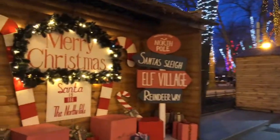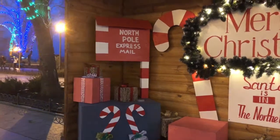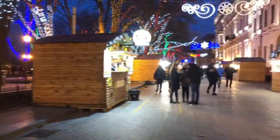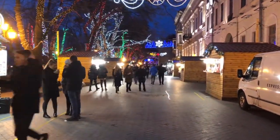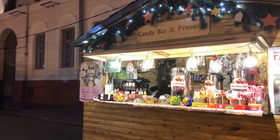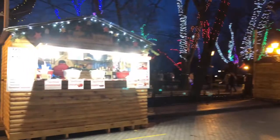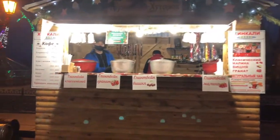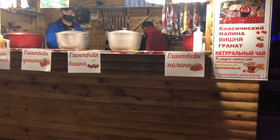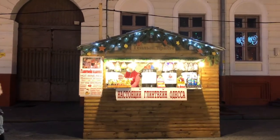And there are food stalls. Because here you can take a Merry Christmas photo and send a mail to Santa. This is one of the two places in the old town with food stalls. There's Top Waffle. Candy bar. There were much more people here last weekend when they just got opened. Georgian cuisine and different kinds of mulled wine, classical mulled wine, pomegranate, sweet cherry, and raspberry. Authentic mulled wine from Odessa.